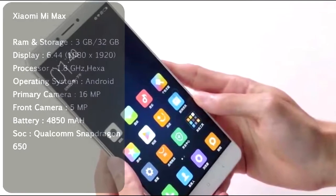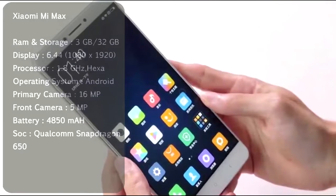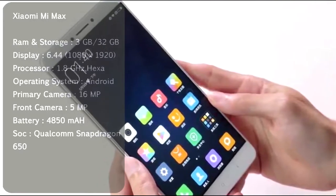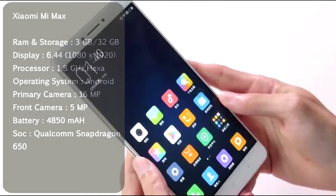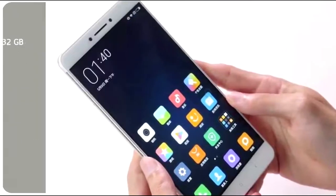The Xiaomi Mi Max comes with 3 GB of RAM and 32 GB of internal storage. It has a 6.44-inch Full HD display. It also has a 1.0 GHz octa-core processor. The front camera is 5 megapixel and the primary camera is 16 megapixel, and it comes with a battery of 4850 mAh. Number 5. The Lenovo P2.